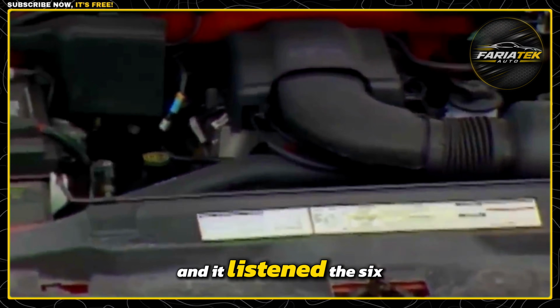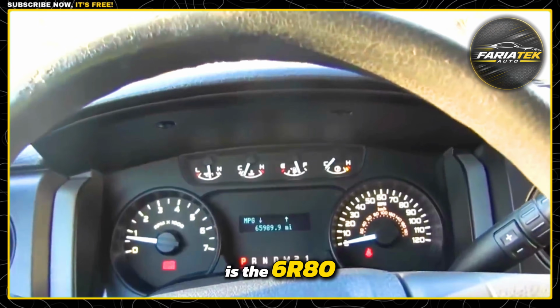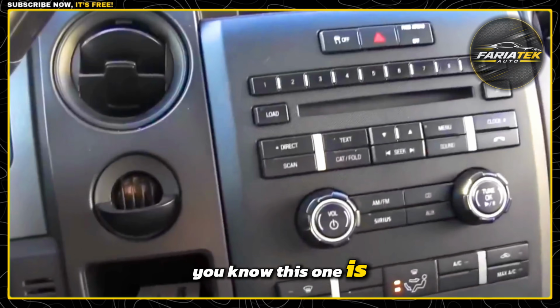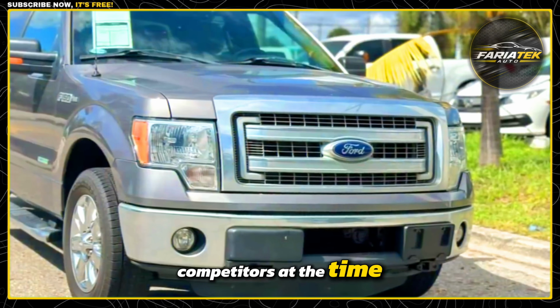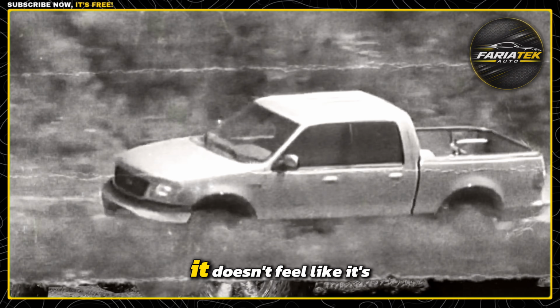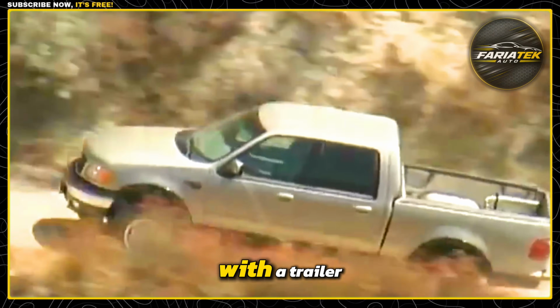And it listened. The 6-speed automatic transmission in this truck is the 6R80, and if you know anything about Ford transmissions, you know this one is a gem. It shifts smooth, it holds up under towing stress, and unlike some of its competitors at the time, I won't name names, but their initials rhyme with Shudge, it doesn't feel like it's having an existential crisis every time you go uphill with a trailer.